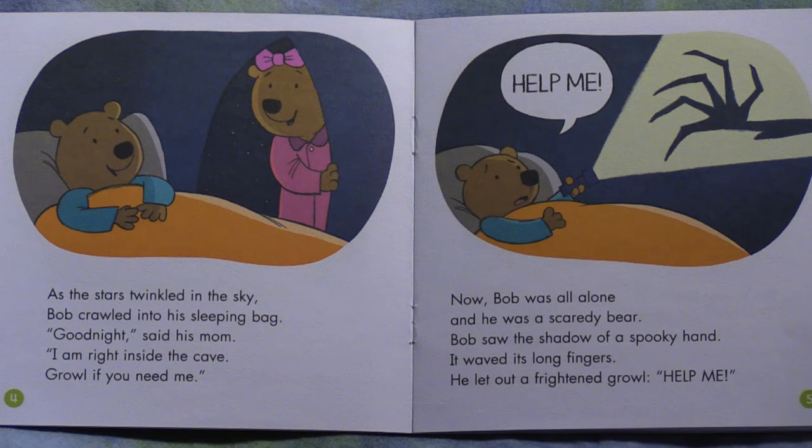As the stars twinkled in the sky, Bob crawled into his sleeping bag. "Good night," said his mom. "I am right inside the cave. Growl if you need me." Help me, help me. Look, see what's happening. They look like little scary fingers.